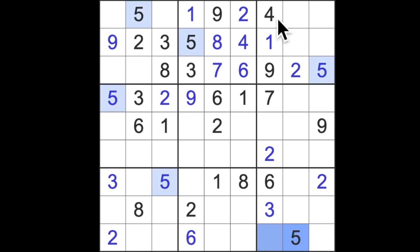Five blocks this square. We don't have 5 in this column. That's the only place where it can go. This then will have to be an 8 to finish the column. Oh no.